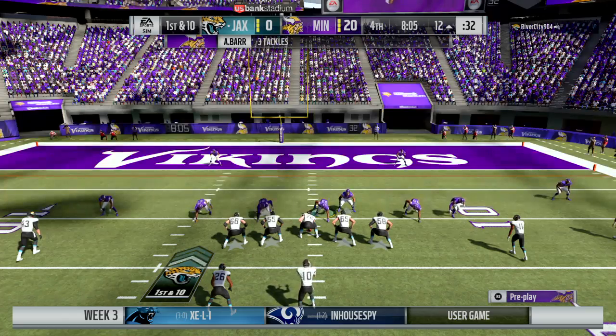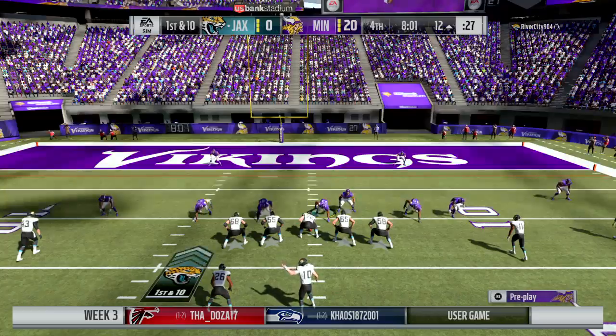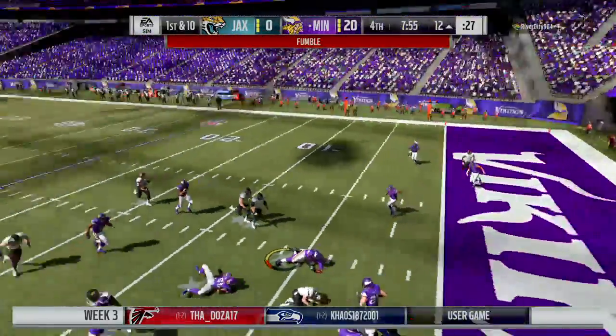Felt compelled to go for it there on fourth down, trailing in the fourth quarter. They got it done. And there's always a lot of pressure on a fourth down call. Doesn't matter the distance. You still have to get it done, as you noted, and they did. And he fumbled it. It's on the ground.